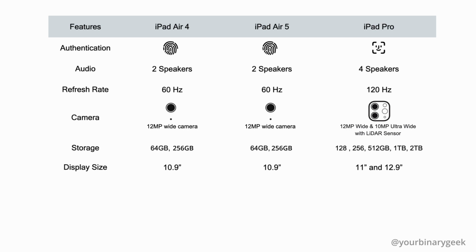Air has only one screen size option, which is 10.9 inch, whereas Pro has 2 options, that is 11 inch and 12.9 inch. iPad Air has a USB-C with the 5 gigs per second data transfer speed. Air 5 has 10 gigs per second transfer speed, while iPad Pro has a Thunderbolt/USB 4 port, which can transfer data at a speed of 40 gigs per second.